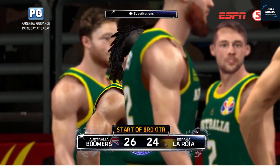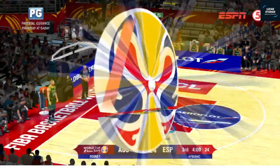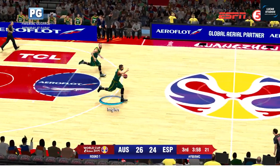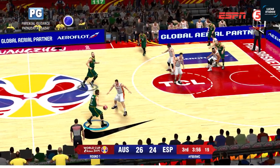We have a close ball game on our hands as we get set for the second half of basketball. Gone 4-6 from outside the arc tonight.